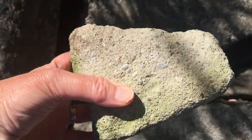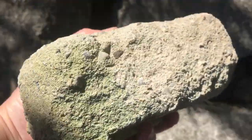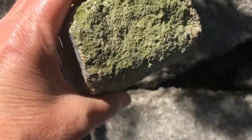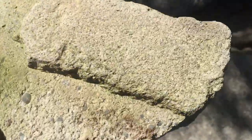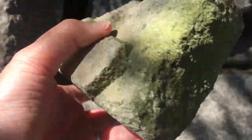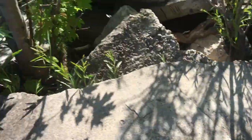Turn it over, you can see that it's transitioned to this, people would call concrete. I call it pebble concrete. Alright, so yeah, looks bricky. Nice corner there. Might be some mortar there, but that's clearly transitioning. So I just wanted to show you that. It's a nice find. I'm looking for new things. I'm going to go farther than where I went with my daughter last weekend.